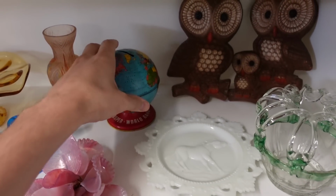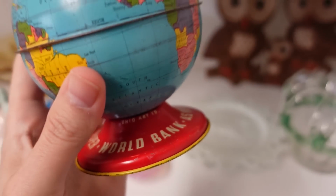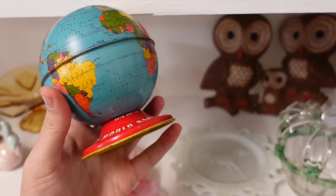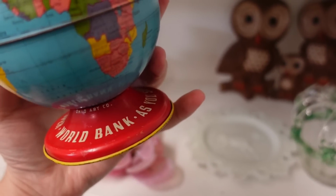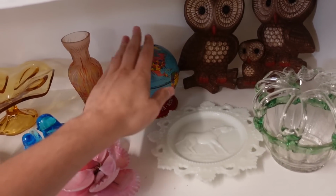And then this nice bank made by the Ohio Art Company right there. And it is a great little bank. You can pick this up tonight as well. That's Friday night, tonight. It says Prosper. So this is a metal bank, Middleton toy lithographic tin.